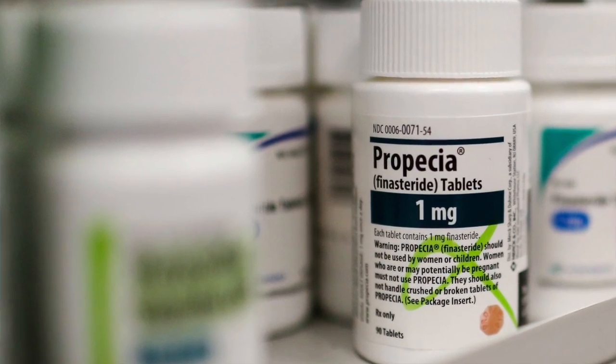Today, we're going to be talking about finasteride. Yes, what is the safest protocol for avoiding side effects? Let's get into it. I'm going to give you guys a little backstory.